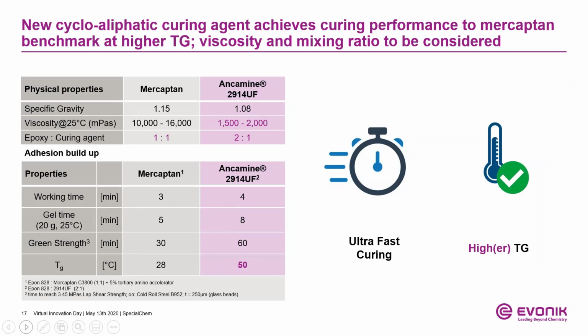Going through the categories that we've highlighted in the first place, so talking about the speed and the temperature stability, we do have working time that is in the range of the Mercaptan. We have to admit that the green strength buildup is a little lower than the Mercaptan, but we are in the same ballpark. So we are in the same area of fast curing adhesives.